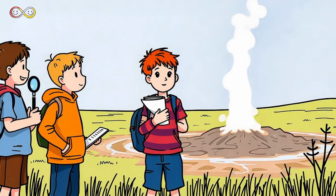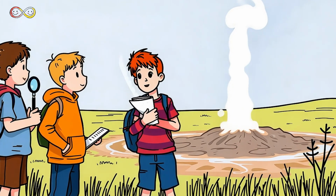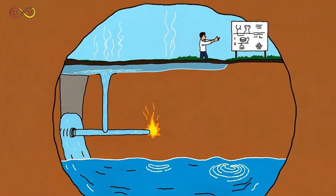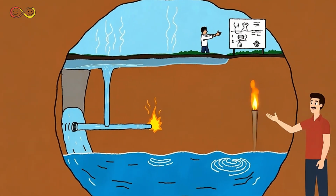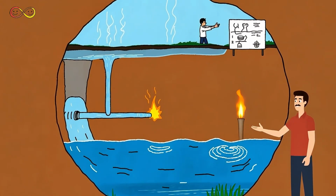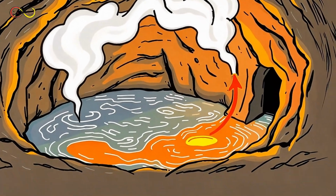But not every place has geysers. These rare wonders are found in special locations where heat, water, and underground tunnels work together like a secret machine. Unlike regular hot springs, geysers don't just bubble gently. They build up pressure until, whoosh, the hot water bursts out in an incredible eruption.